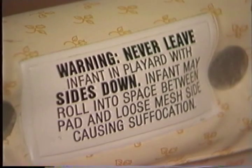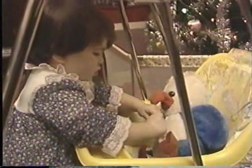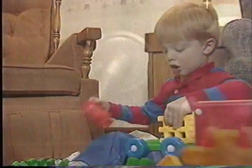Playpens, too, should always have the sides up to prevent suffocation. And keep checking for rips and tears in the mesh. The holes in the mesh shouldn't be any bigger than 1/4 of an inch to prevent buttons or clothing from catching there. In any case, only use the playpen for short periods of time, because if you've taken care of all the things on your checklist in the previous 2 sections, your home should be safe enough for supervised play and exploration.